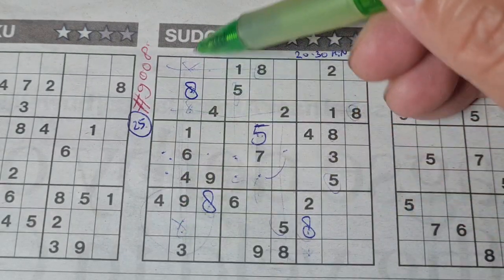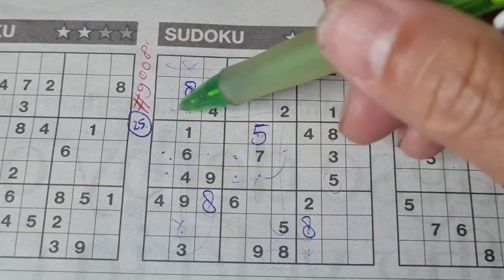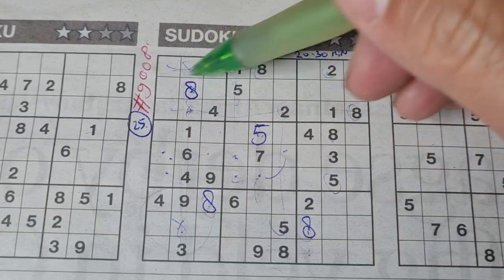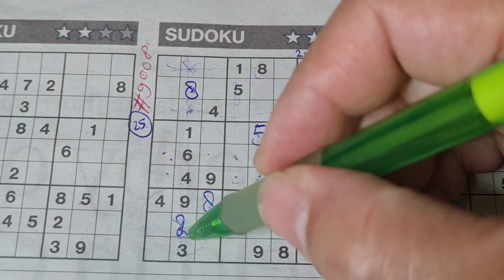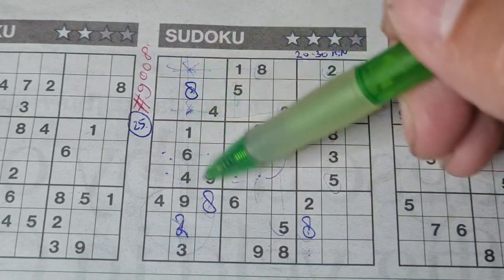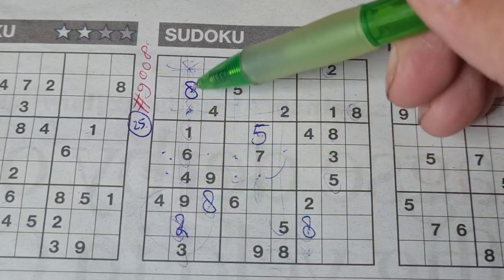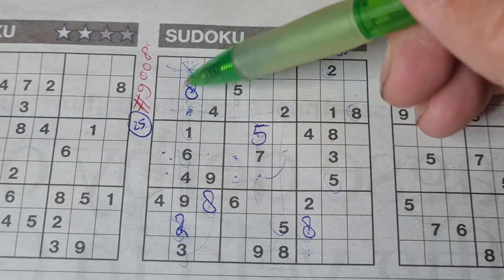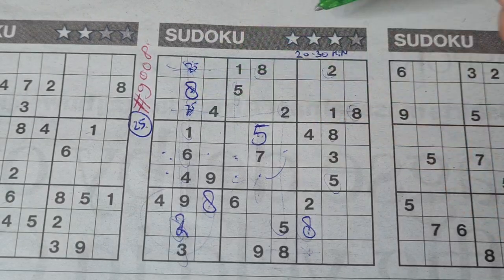One of the missing numbers in this column, the second column, is number 2. Well, we have a 2 in the third row, no 2 there. We have a 2 in the first row, no 2 there. So the only place left for the 2 in this column should be there. So 2 numbers left. The 6 and the 7 is missing. 5 and the 7. Let me mark those 2 boxes.